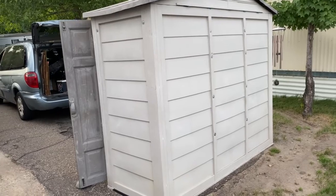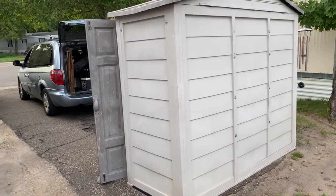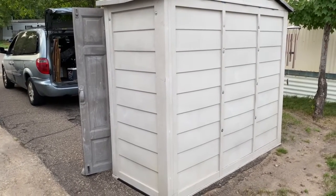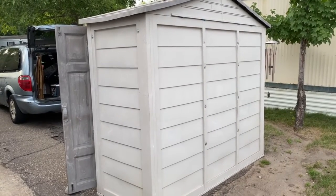Little vinyl shed. Not a fan of vinyl at all. But when the word free is in the phrase, one man's garbage, I guess, could be another man's treasure.